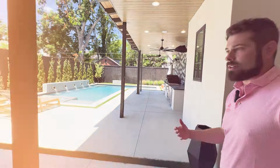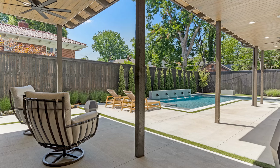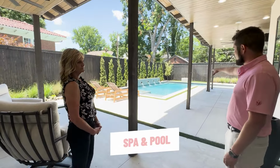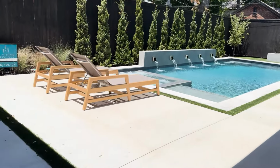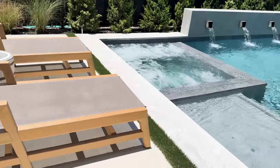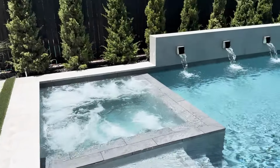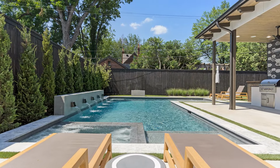It's really nice to go outside and you get the natural sound from the scuppers coming off of the water wall. But here we have a flush spa. It's flush with the pool. They've set up a few loungers here. I know whenever the clients move in, they're going to redo this, but you have a lounge area, a little sitting area, good sized spa, scuppers, and then I think they're going to buy some of those cool white loungers to put in the pool.